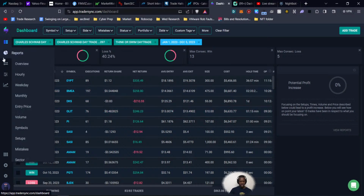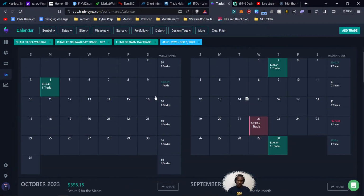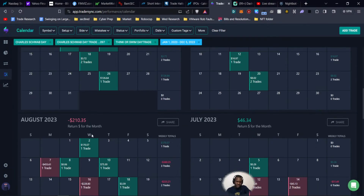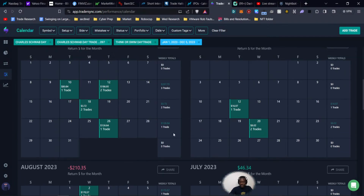So, let me see. If I go to my calendar, this is what I was looking at. So this was October, August. I had some big drawdowns because I had no real risk management. The risk was what killed me in August. This loss killed me. I was like, oh my gosh. But yeah, I started using this. I started taking fewer trades.